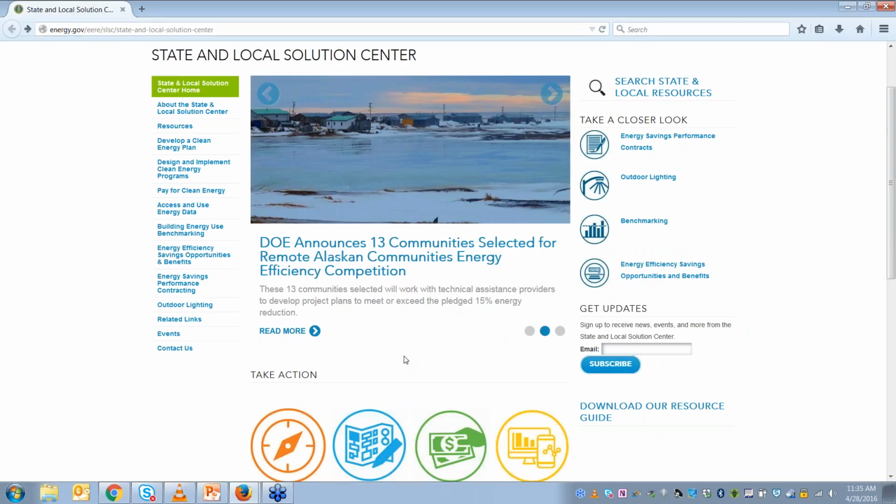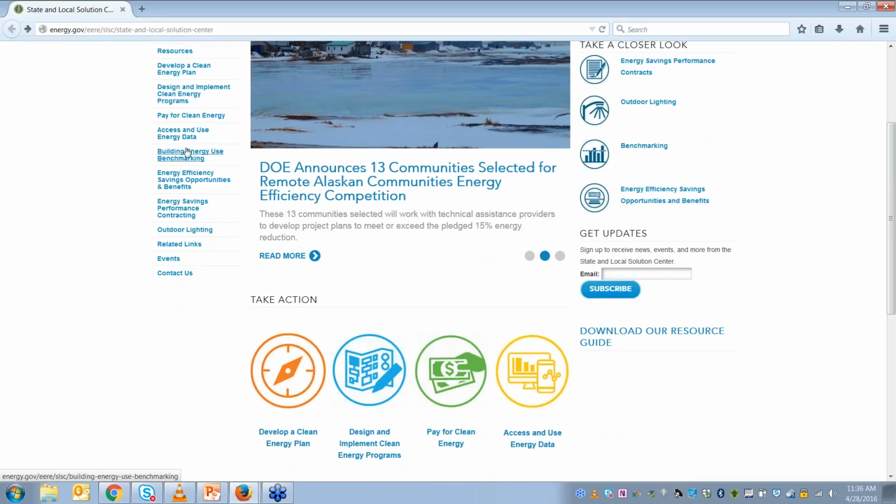Okay, so then let's take a look at our left navigation bar. There's a lot of information here, starting with your top link that's going to take you to the home page, which we're looking at. And then we have the About the State and Local Solution Center, and it goes down from there. I would like to pause right here at Develop a Clean Energy Plan. The next 4 links are reflective of our action centers that are reflected at the bottom by the icons, as I mentioned earlier in the webinar. So you can get to those areas either by the icons at the bottom or the left navigation bar.